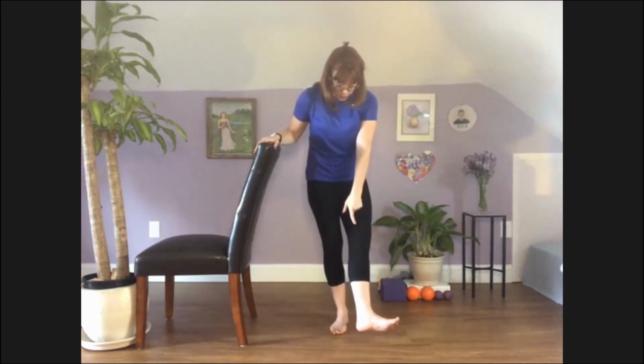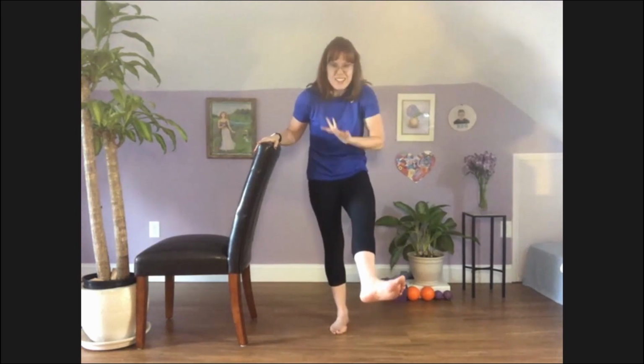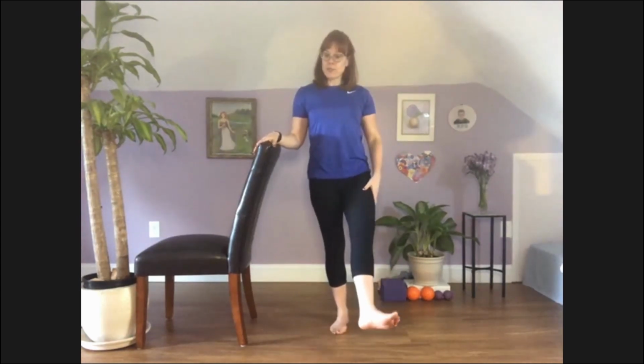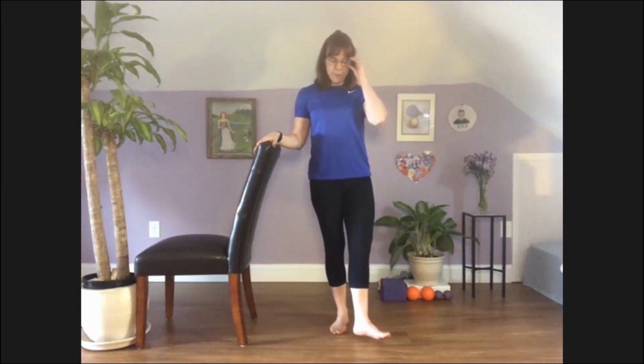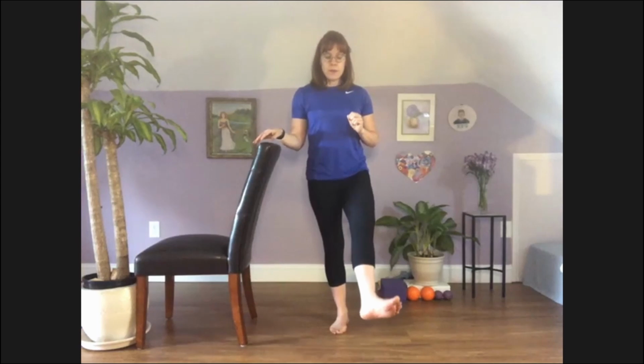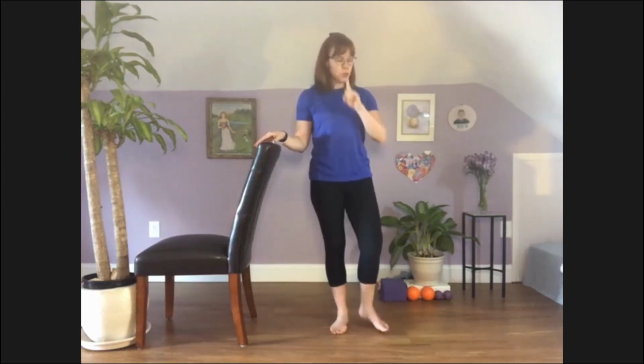You're gazing forward. So often it's tempting to look at our foot, looking at the floor, again, our kind of rounded forward posture. We want to be up nice and tall and capitalizing on those postural muscles that we just worked. So we'll do one more. Up and down. Okay, so we'll do one more core exercise, and we'll do a standing core exercise.